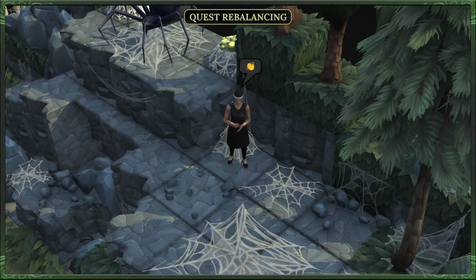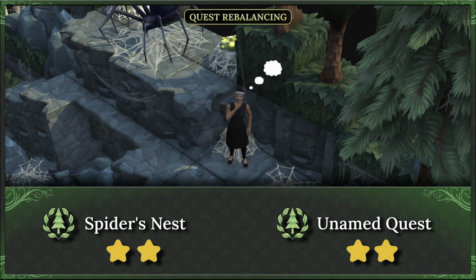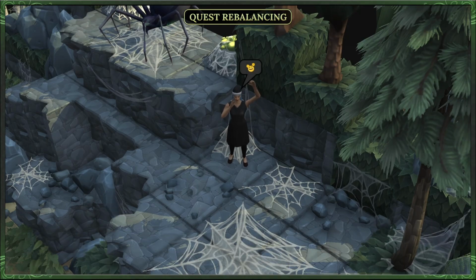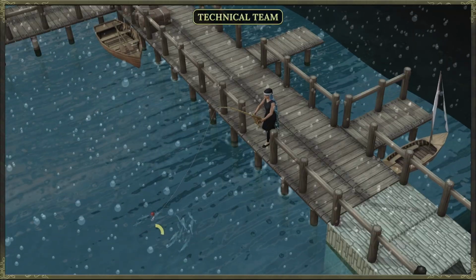Fenn is also swapping some stars around, with Spider's Nest dropping from a 3-star quest to a 2-star, and the in development 2-star Hope Forest quest becoming 3-star. This likely means the requirements for Spider's Nest are also dropping, which is extremely exciting as this quest is essential for new players. Okay, with those bombshells out of the way, let's talk teams.